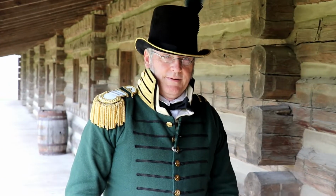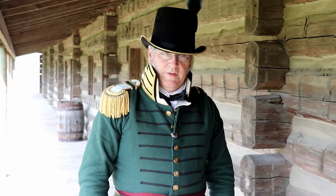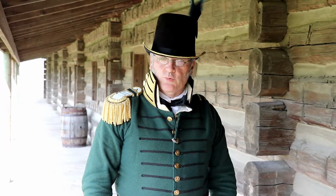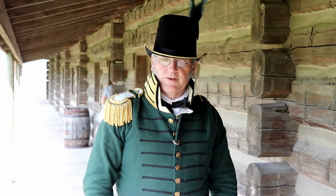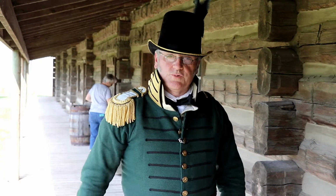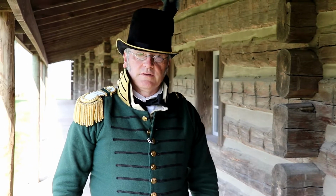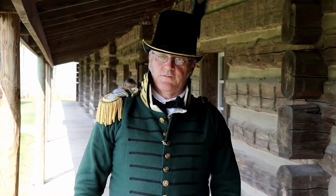Why don't you tell me a little bit about who you're representing? I am Captain Baker of the U.S. Rifle Regiment, circa 1820, here at Fort Atkinson. The uniform I'm wearing translates basically from the War of 1812 through the current time of 1820. We're just about ready to start our church call for the enlisted men. You certainly may sit in if you'd like. We'd be happy to have you come and join us.